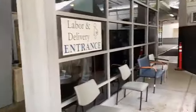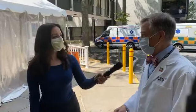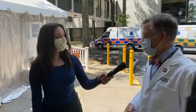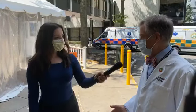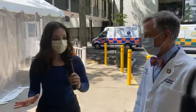And even though we're 5 or 6 months into this, we continue to be ultra diligent, because our goal is to provide safe care to everyone, people that might have COVID, people that don't have COVID, but to have it be 100% safe for everyone to come to the emergency department. Yeah, vigilance is so important, and we must remain vigilant.